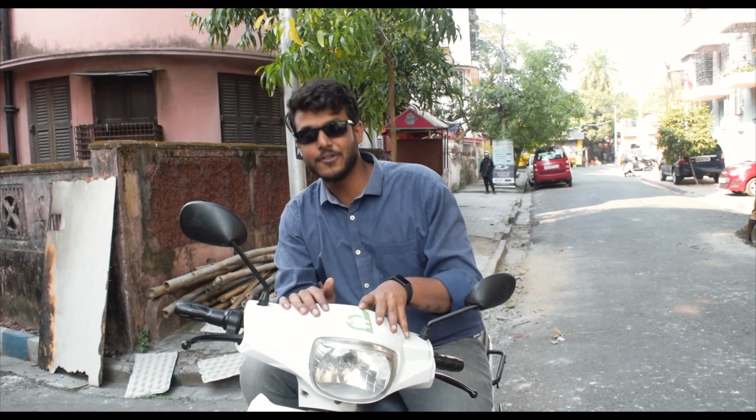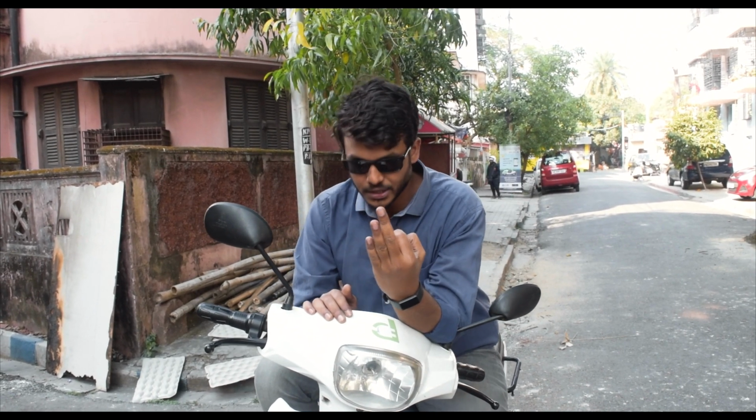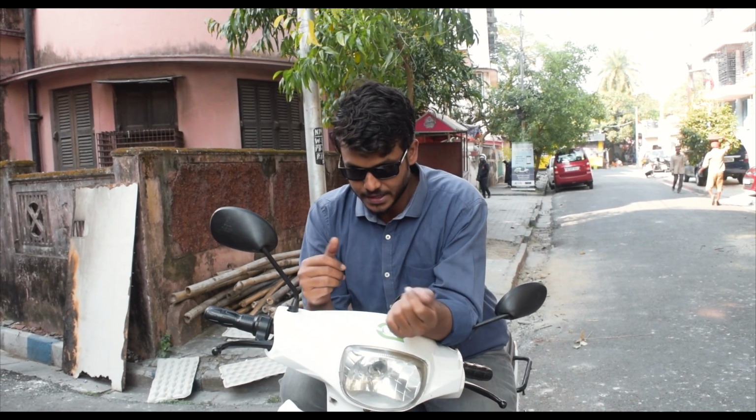So guys, we have finally got our electric scooter. We got it for 50 rupees per hour. It's going to give 60 kilometers of range for one passenger. If there are two passengers on the scooter, it will give you 30 kilometers of range. We are two passengers now, so we have 30 kilometers of range. If the scooter's battery is over anywhere in between the zone which they provide, they will come and swap the battery. So now we'll go and explore the streets here.